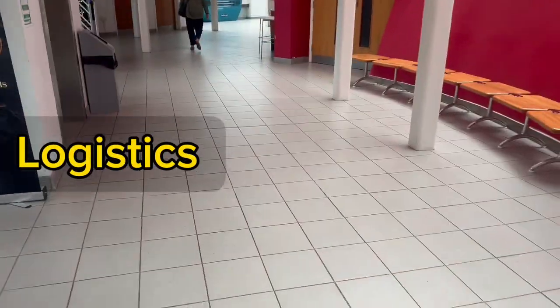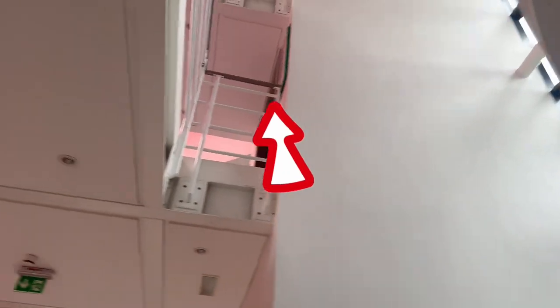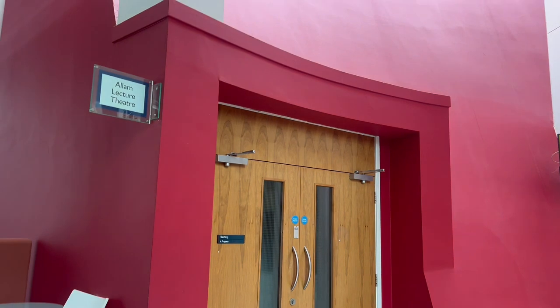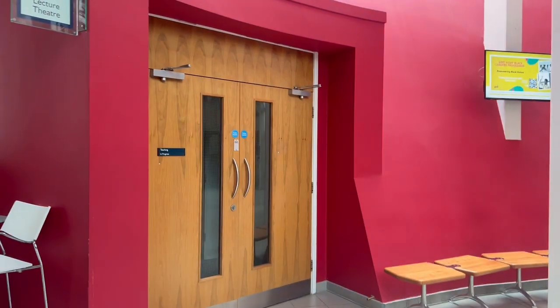That's the Dôen Cafe. So for business school, if you're in marketing, accounting, logistics, this is Allam Lecture Theatre, where most lectures happen. There's an exit there. You can climb up here. You've got smaller classrooms all over the place upstairs. But this is the major lecture theatre, Allam Lecture Theatre, where all major lectures happen inside here.